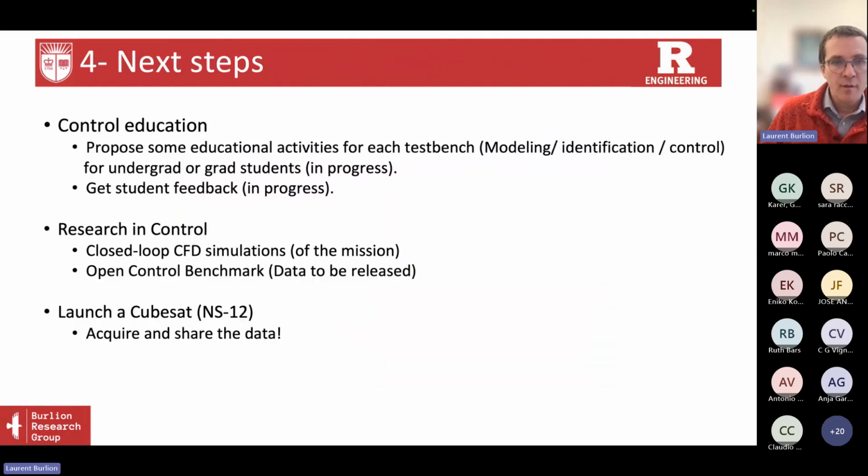So what are the next steps? In terms of control education, this experience was outside of the classroom. We still have another project, but I want to include more and more of these activities in my own classes. You can use this problem to teach control, and to work on modeling and identification for undergrads or graduate students. Of course, I'm interested in getting the student feedback, and I'm going to share a few preliminary responses.